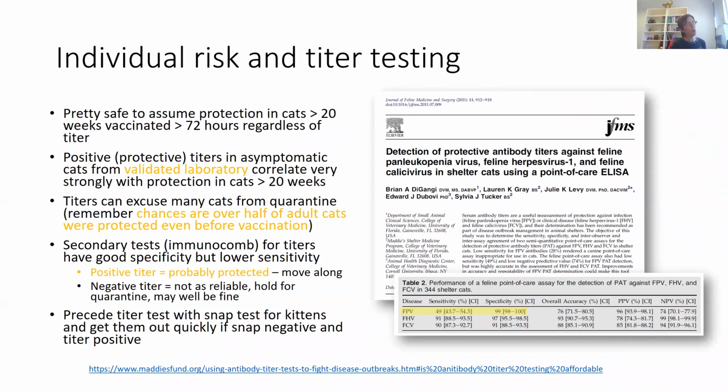And just a little bit more, so that was sort of overall assessing whether the population risk is such that quarantine is warranted, but also even if you're going to do a quarantine, which cats and kittens do you consider meaningfully at risk at the time of exposure? And remember that in the UF study that I showed earlier, a little over 50% of adult cats did have protective antibody even at the time of intake.